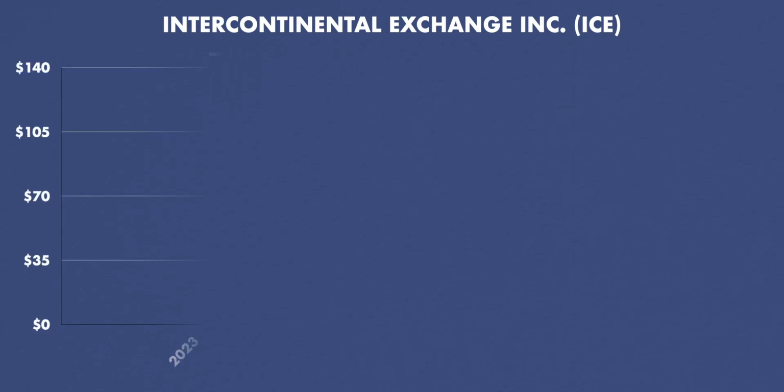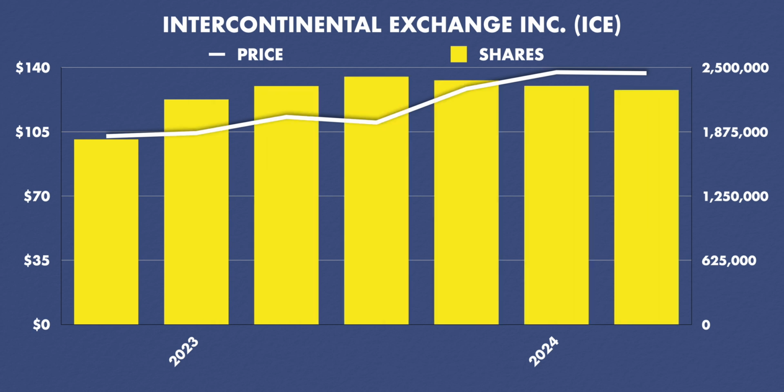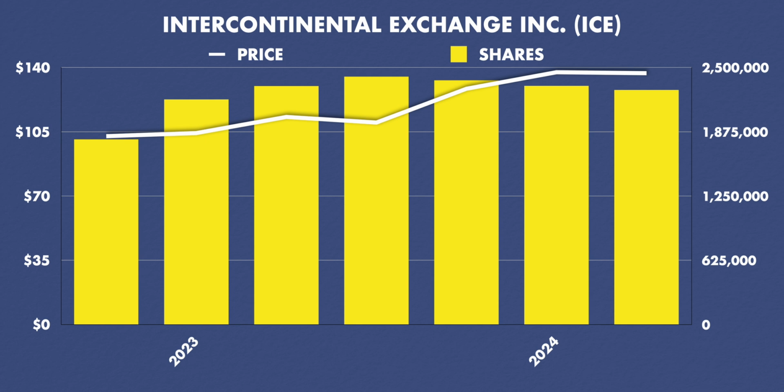Bill Nygren bought his first shares in Q4 2022 for around $100. Now the price is closer to $135, and we can see that he kept adding to this position as long as the price stayed below 110. Now that the price is higher, he's slightly trimming this position.